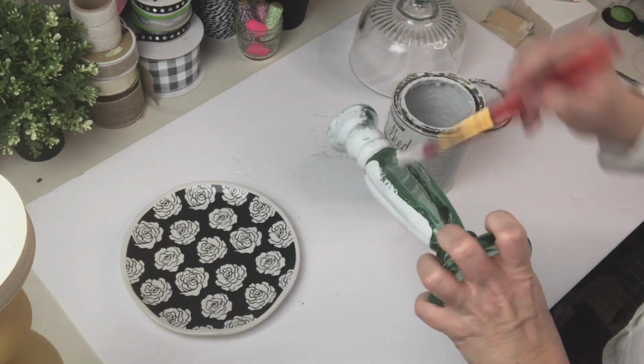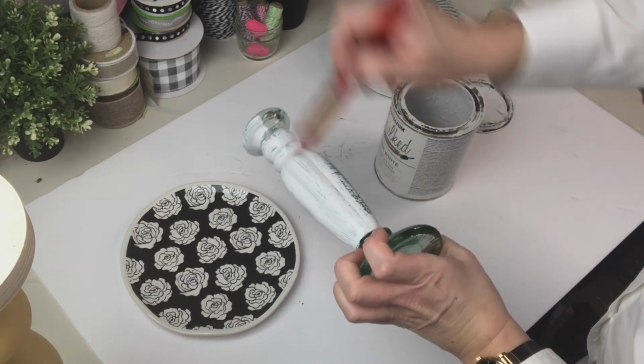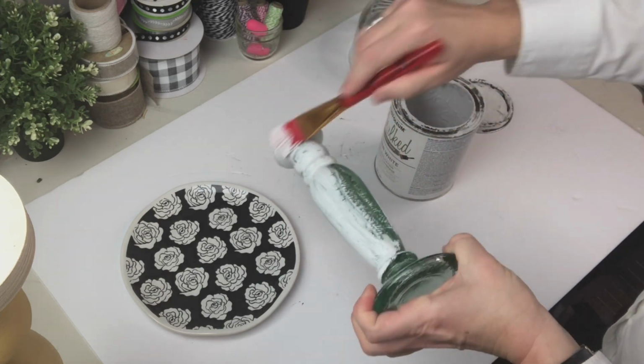So whereas I would have used a different candlestick if I could have got it clean, I couldn't, so we're painting it. Don't yell at me. Please don't yell at me.